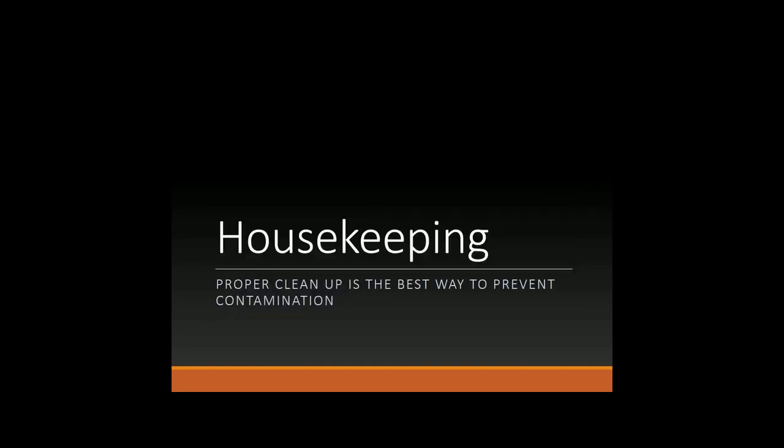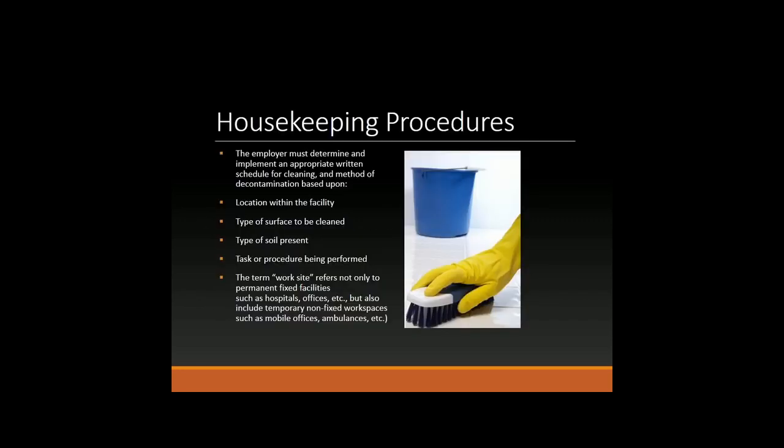Housekeeping. Proper cleanup is the best way to prevent contamination. Housekeeping procedures. The employer must determine and implement an appropriate written schedule for cleaning and method of decontamination based upon location within the facility, type of surface to be cleaned, type of soil present, and task or procedure being performed. The term worksite refers not only to permanent fixed facilities, such as hospitals, offices, etc., but also includes temporary non-fixed workspaces such as mobile offices, ambulances, etc.